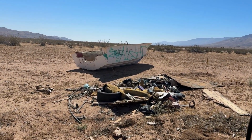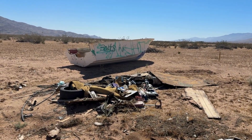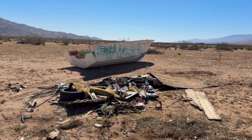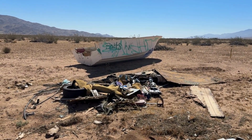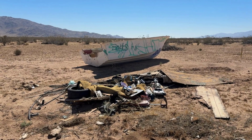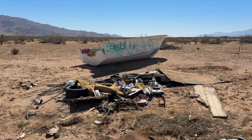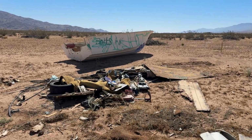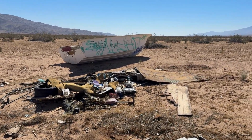This is unfortunately one of the problems we run into on trails out here in California. People just think that they can dump their trash anywhere they want. I think you have organizations like Sons of Smokey and Tread Lightly, and a lot of local organizations that are out here trying to clean the desert. They're out here trying to clean this stuff up, but it's definitely a battle because people are dumping as fast as you can get stuff cleaned up out here. Do better, people.